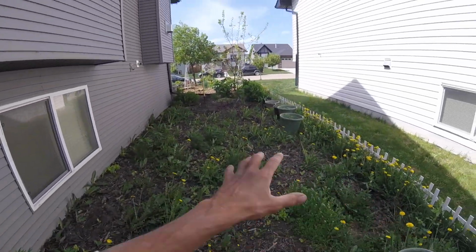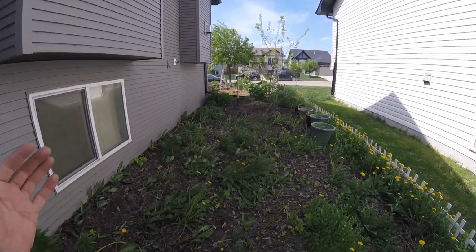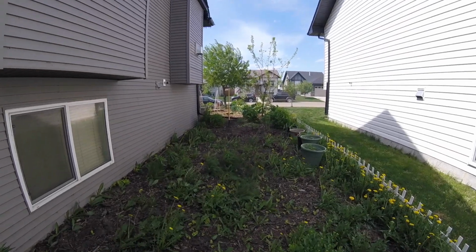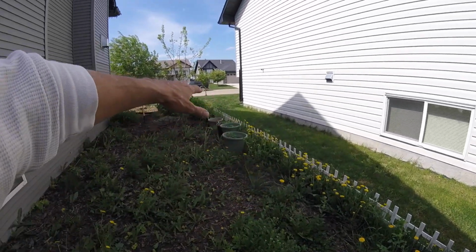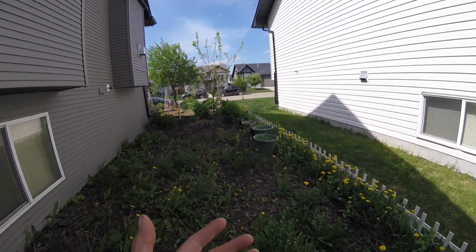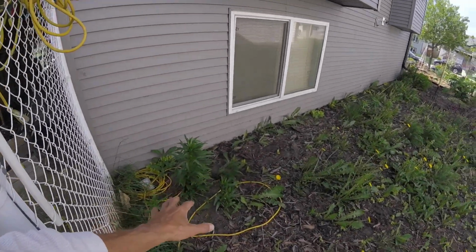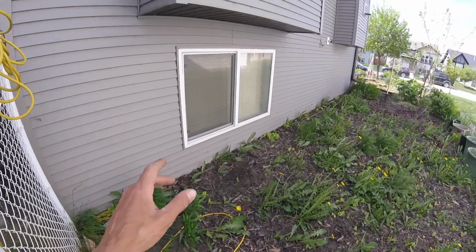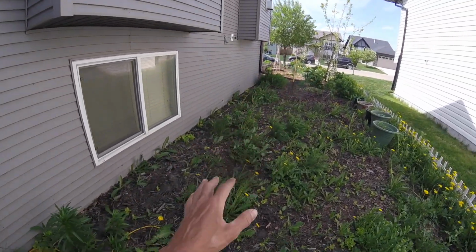Anyway, so here's the side yard. This gets very, very little sun. I would say 2 to 3 hours of sun, perhaps, a day. Last year I had a whole bunch of potato buckets down here, and to be perfectly honest, it's not enough sunlight for that particular plant. I have some Asiatic lilies that every year put on an absolutely beautiful display. When I planted the Asiatic lilies, there's 4 batches of them here.